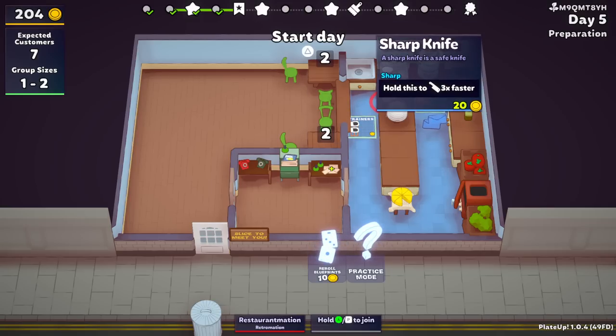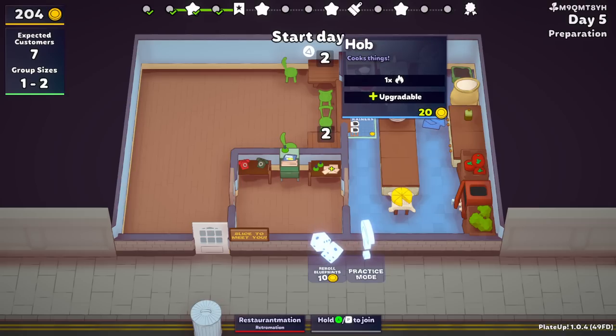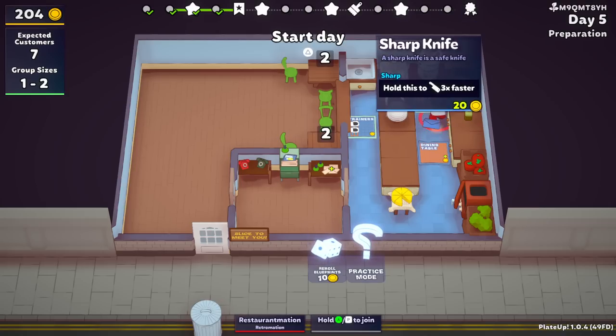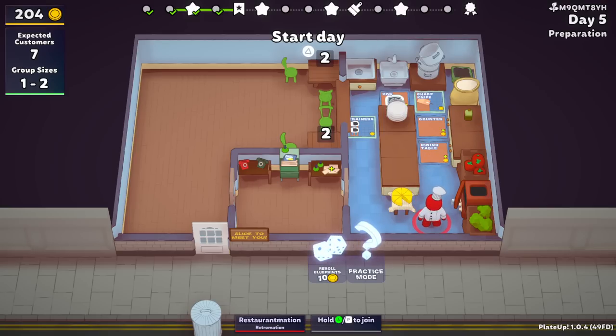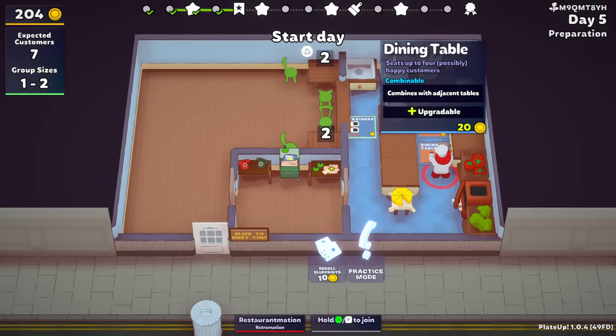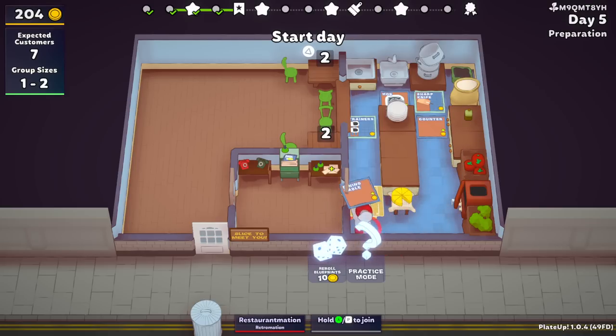Oh. Chop faster. Hob. Potentially nice. Dining table? I don't know. I don't know if I want another table right now, because then we can't use the counter, which is so strong for us. Yeah. There's not really... It's not a good place for a third one. We could put it down here, I guess. It's stupid, but it's fine. I don't really need to go in here.